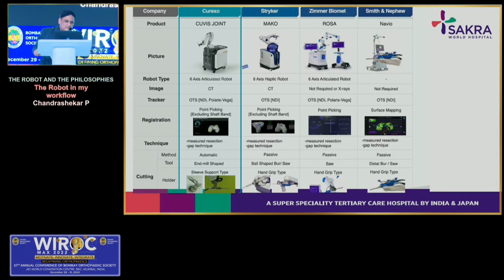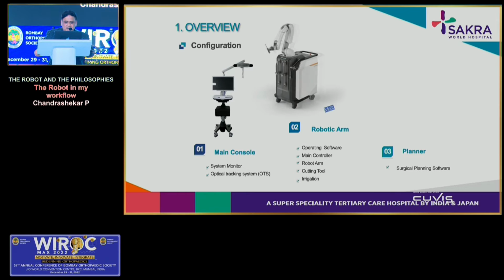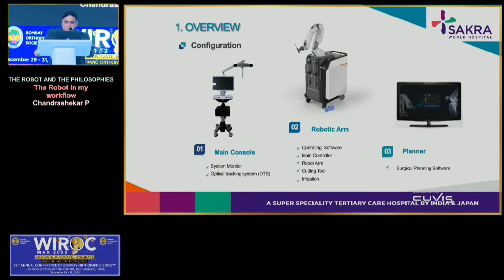So I am using this Curexo robot, which is a 6-axis articulated robot. It's a CT-based robot based on an optical tracking system. It's a point picking, not a surface mapping. We have some points on the femur, some points on the tibia. You can choose either the measured resection or the gap balancing technique. It's an automatic robot. So these are the parts of the robot. You have three things: one is a pre-plan, one is a robotic milling arm to mill the bone, and then there is a navigation camera to capture the knee anatomy.